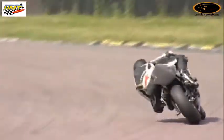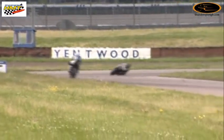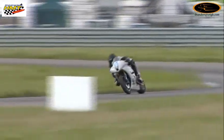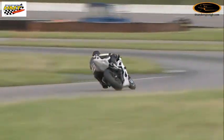Yep, and Barry Teasdale's already taken that one up a couple of rounds previous, he's been doing pretty well in it. There's the leader then into Yentwood. Barry Teasdale is closing in on a couple of tenths on him, but he may have left it just too late for that charge. Interested to see what's happened now to Anthony Charlie on the Kawasaki. He was running pretty well, but seems to have just disappeared out of the top three. So Anthony Charlie has fallen back a little bit.